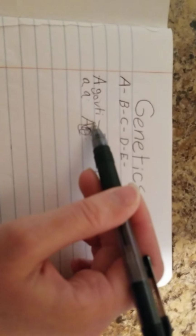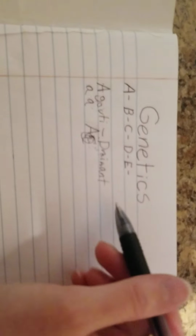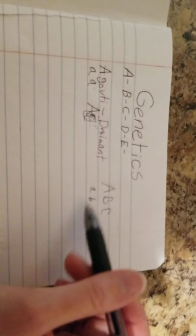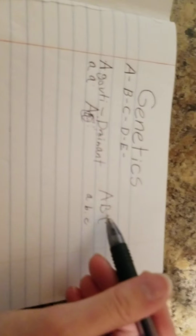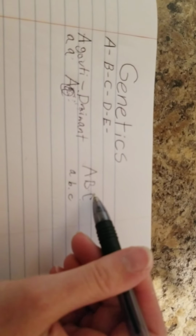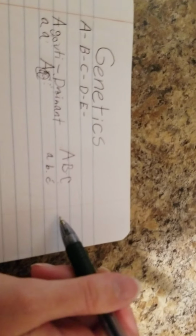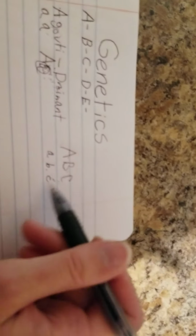So in genetics in general, any capital, it doesn't matter if it's an A, a B, a C, a P, whatever it is, when you're writing out genetics, capitals always mean they're dominant. If you have lowercase letters, that just means that they are recessive. And if you have a dominant with a recessive, the dominant's going to show on that rabbit rather than the recessive. However, the recessive can be bred on to produce a homozygous recessive if you have the right pairing. And that's just the basics on the agouti gene.